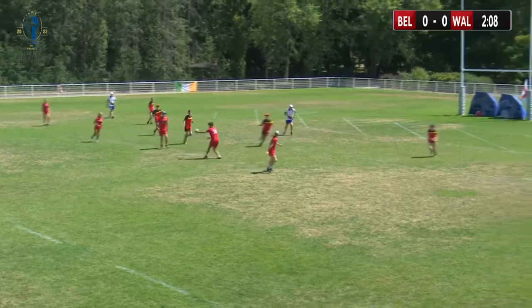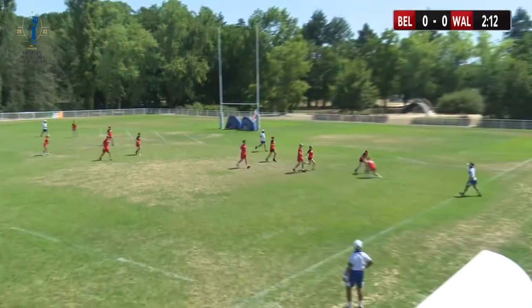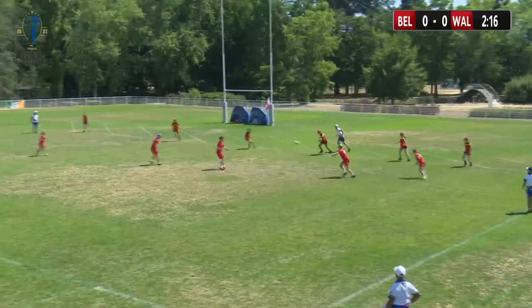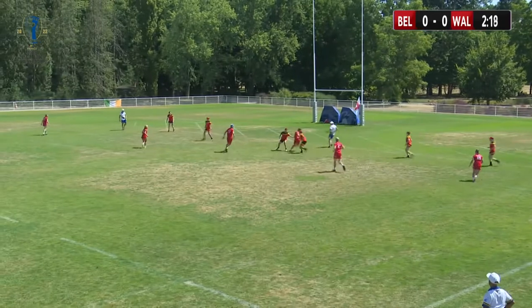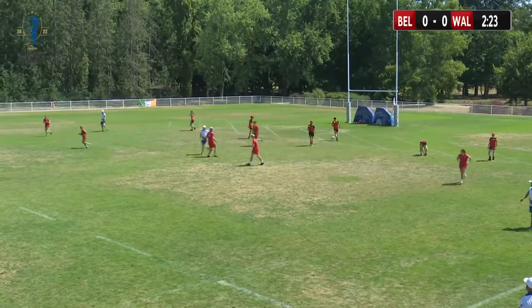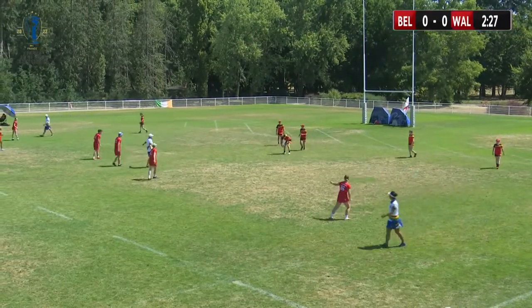If you saw Wales against France earlier, France winning that one 9-2. This is final touch. Good pressure from the Welsh, but the touch is made. Alice Jones looking to burst through. It looks as if the hole had opened up for him.